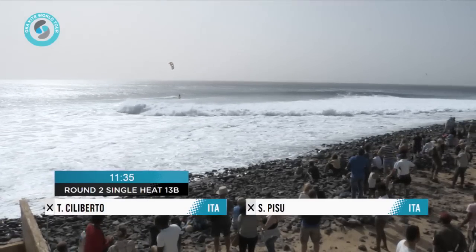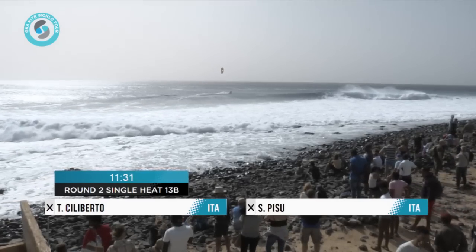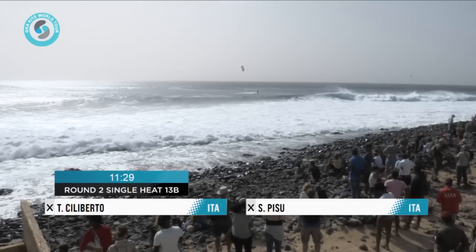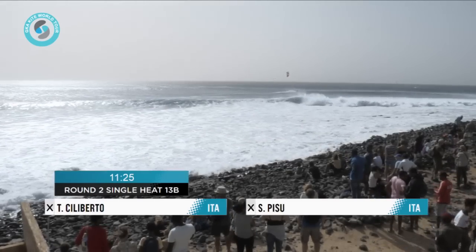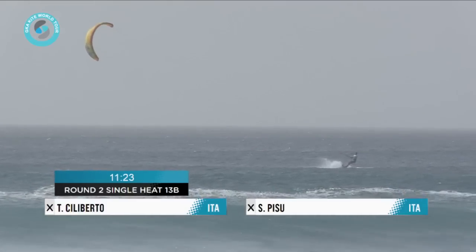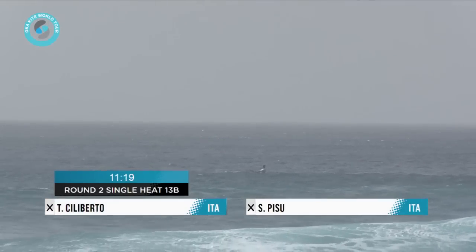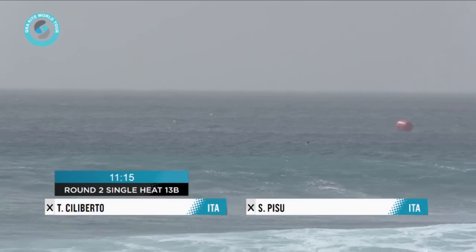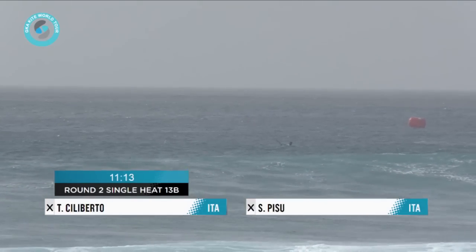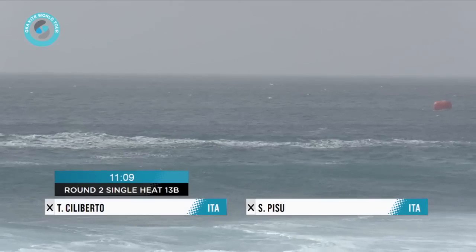So just a little info here. After this heat, we're going to go to a commercial break for 15 minutes. Unfortunately, Camille Delanois has injured himself and will not be able to compete today. So we are going to have a 15-minute commercial break after this heat, and then we will go straight into heat number 14B between Francesco Capuzzo from Italy and David Marin from Spain.